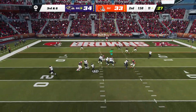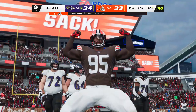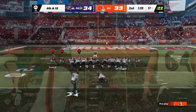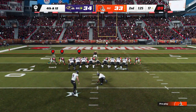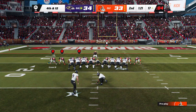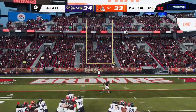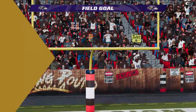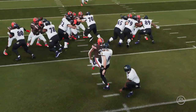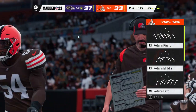Here's Jackson to throw. And he's going to go down. Sacked right around the 17. Myles Garrett. That is now two sacks for him here in this first half. Tucker's kick is good. And that'll move their lead up to four now. So that one is his third of the game.